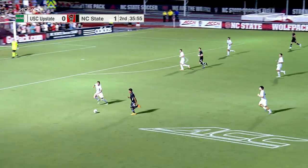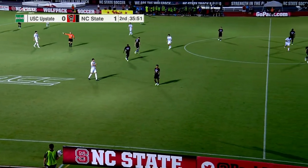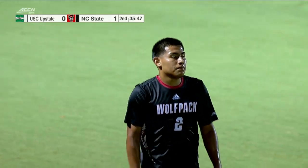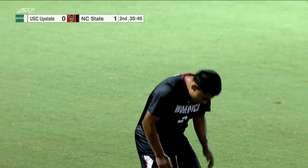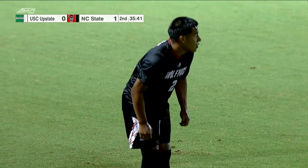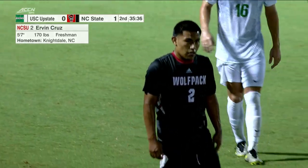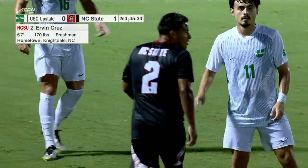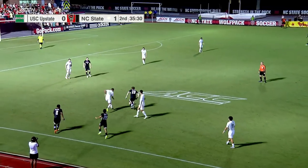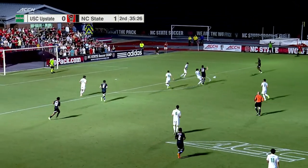See the gaps starting to appear in the midfields. Yeah, this is where NC State just got to be relentless. Just keep the pressure on USC Upstate. And USC Upstate, they've got to find a way to handle it and get control of the game, connect a few passes. The freshman, Cruz, had a great debut and then gets a goal as a reward here in match number two.